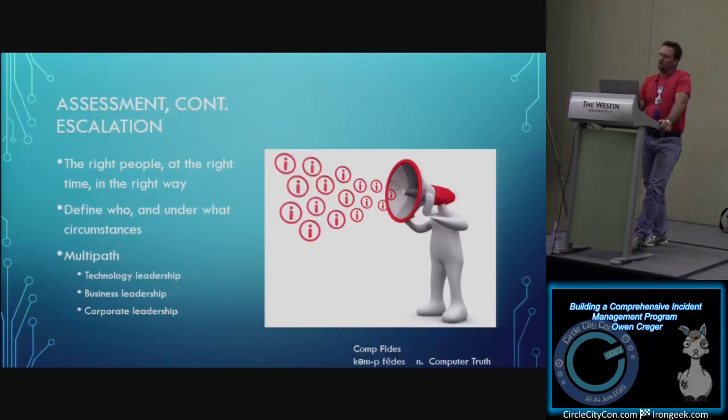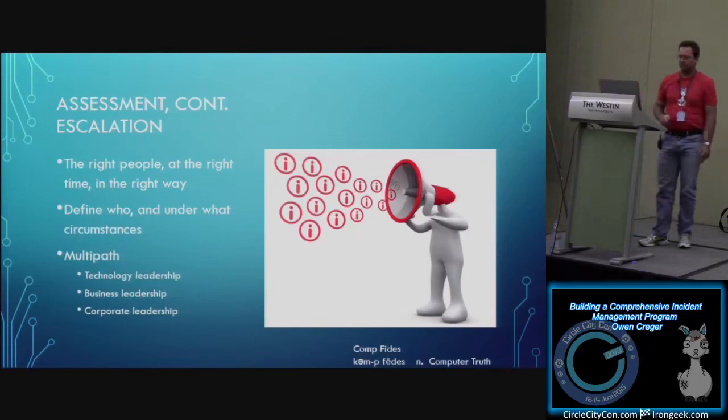When there's required reporting, so depending on the standards you're trying to meet, the regulations you fall under, or the laws that pertain to either that data, that person's data, or the jurisdiction you reside in, will help define when it is you want to pull these folks in.